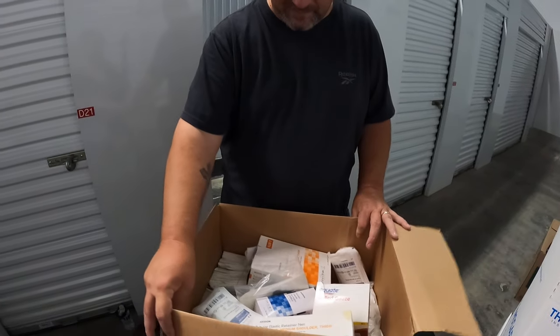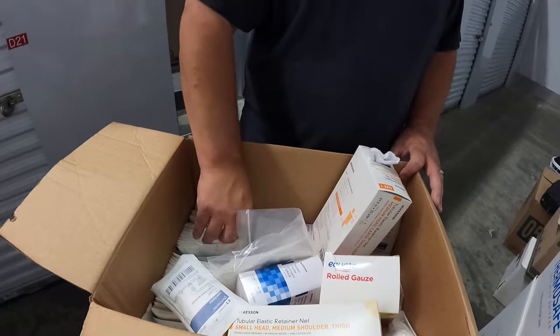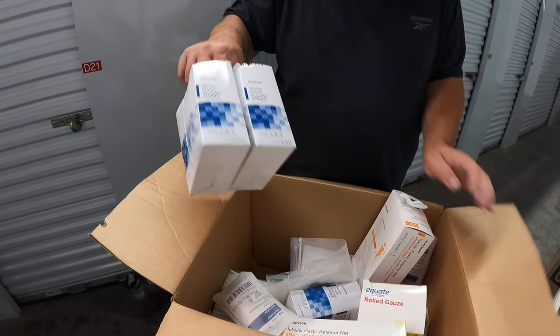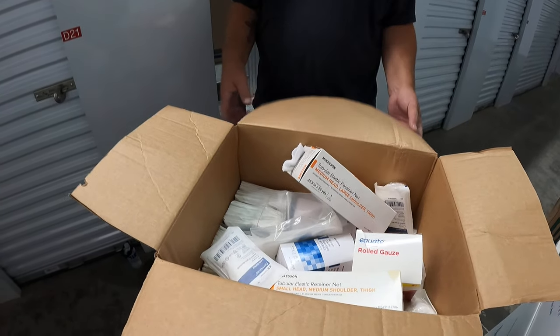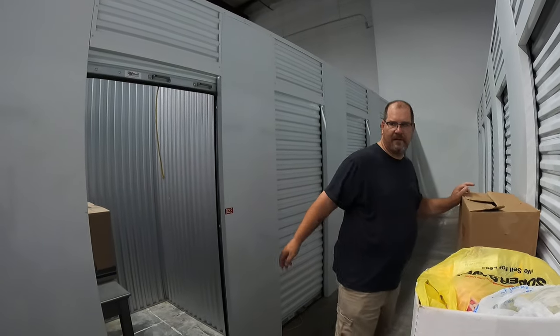Oh, what the heck? Medical supplies. Gauze. You know what? We had a whole storage unit. Oh my goodness. That one storage unit, I don't even know what it was anymore. It was just boxes and boxes and boxes of medical fluids. It was crazy. Proteins and stuff for IV. Yeah, it's just a whole bunch of gauze. This whole thing is all medical gauze. The whole box. Yep. But that sells if people need it, right?